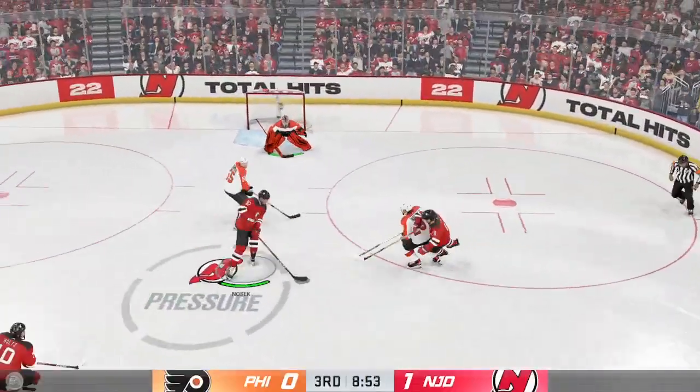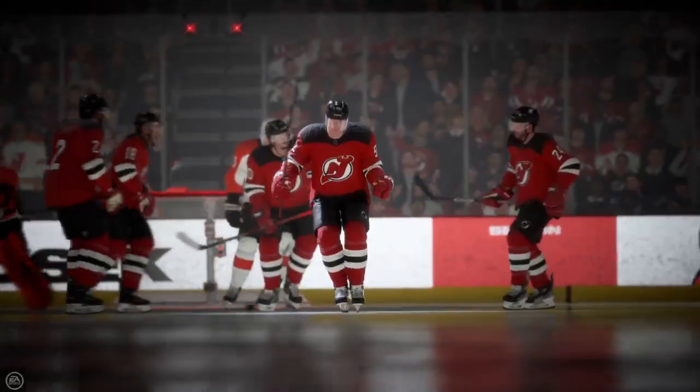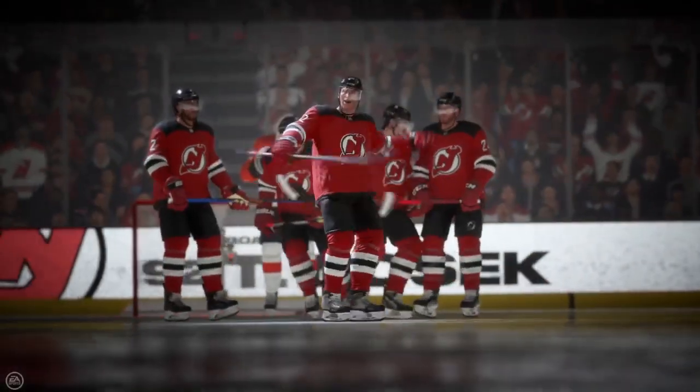Takes the pass. Puck picked up. Scores! And look at the reaction on the ice. His first of the season, and his teammates look just as pumped.